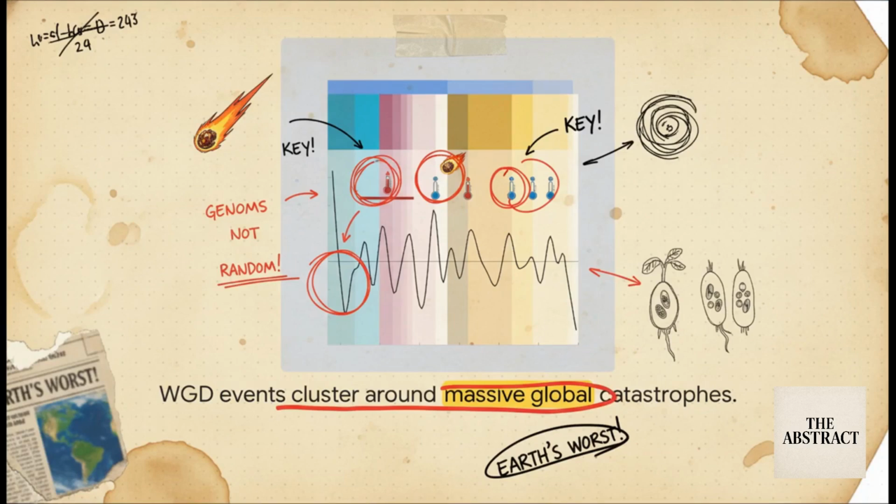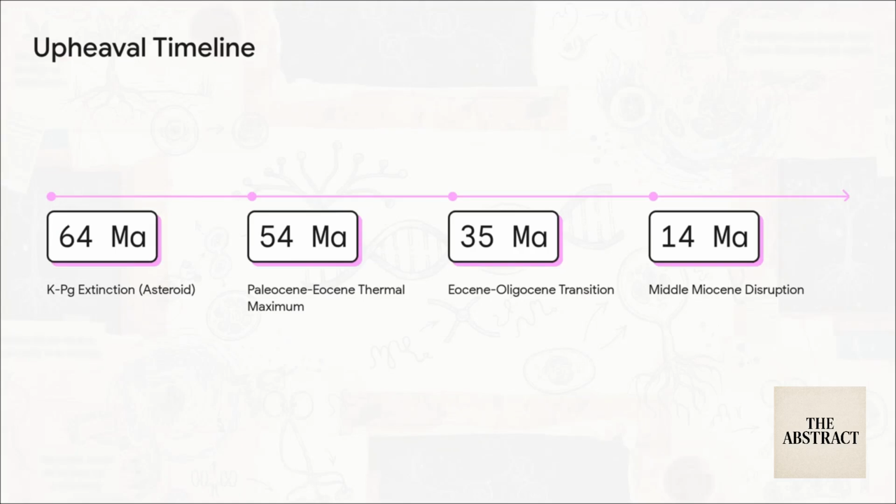When they took the dates of those 132 ancient surviving polyploids and mapped them against Earth's chaotic geological history, an absolutely striking pattern emerged. The survival of these duplicated genomes clustered almost perfectly around Earth's absolute worst periods of environmental upheaval. Let's just walk through this catastrophic detective board for a second. Around 64 million years ago, we see a massive survival spike right near the KPG extinction. Yes, that is the exact same asteroid that wiped out the non-avian dinosaurs. Then, around 54 million years ago, there's the Paleocene-Eocene thermal maximum, a massive global warming event. Fast forward to 35 million years ago, the Eocene-Oligocene transition brings sudden global cooling. And then, at 14 million years ago, the Middle Miocene disruption hits. You see the pattern? Whenever the world literally fell apart, these genetic anomalies suddenly started surviving.